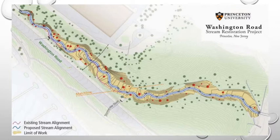After reshaping the stream bed and landscaping the buffer with hundreds of newly planted trees and other plants, the Washington Road stream restoration was completed in 2014 and now flows unimpeded to Carnegie Lake.